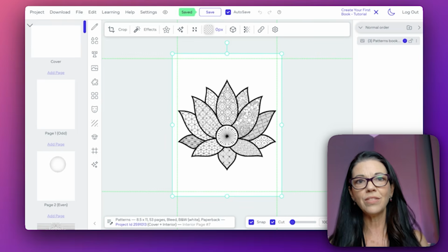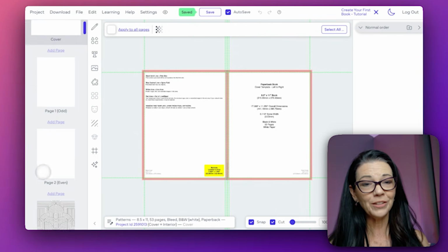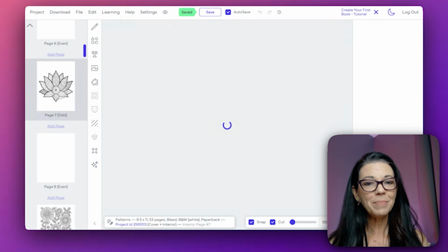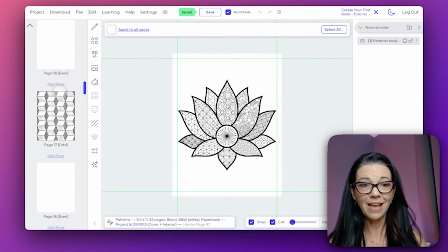Okay, let's work on the cover. But in order for me to do that, I need one of my images to be colored. So which image should I pick to color for the front page? I'm not going to pick this one because I think that's too much like a mandala. Let's pick one that I like.